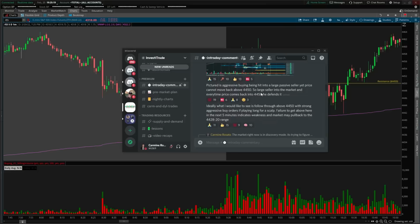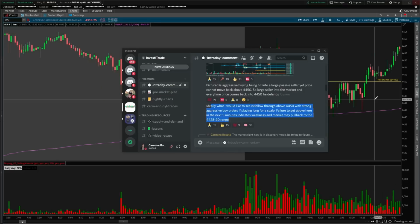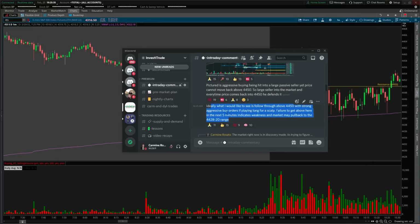Pictured above is aggressive buying being hit into a large passive seller, yet price cannot move back above 4450. So a large seller is in the market, and every time price comes back into it, he defends it. Ideally, what I would like to see is follow through above 4450 with strong aggressive buy orders if playing long for a scalp. Failure to get above here in the next 5 minutes indicates weakness, and the market may pull back. That was sent at 10:25 and the break happened at 10:28, 3 minutes later.